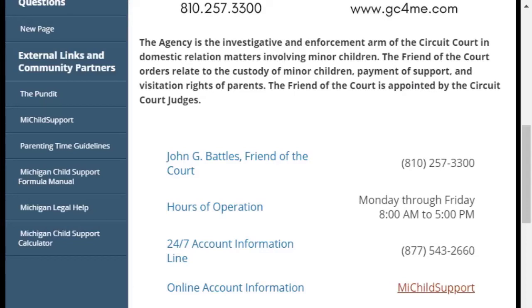Another way of getting access to account information 24/7 is the My Child Support website. We've talked about the My Child Support website before. Pretty excellent website. Most of the families who use this website love it because they can get access to their account information at any time they want. You can also set up alerts via text or email to get updates on your child support case, like when a child support payment has been posted or when a child support payment is due. You can also directly chat with workers here at the Genesee County Friend of the Court or submit documents to our office. So it's a very handy website that a lot of families love to use.